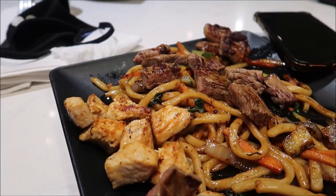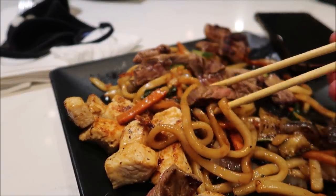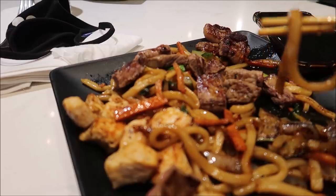Already decided I will be coming back here. I love it. I love it so much. And the next time I'm going all in. I'm getting the A5. I'm doing it. Now I'm very happy though. Now that I know that I'm such a fan, I'm definitely worth it. I'm definitely coming back. I am definitely going back.